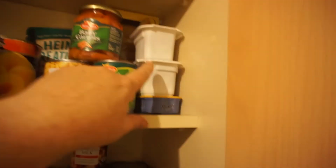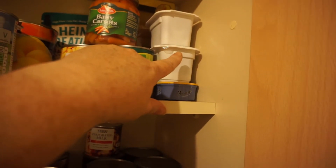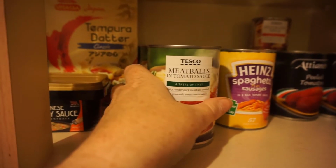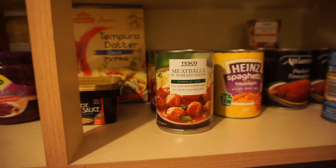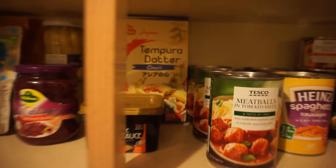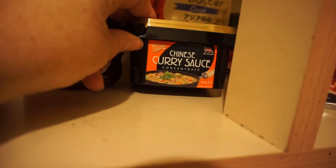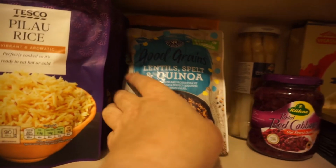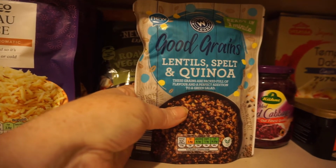I've actually more baked beans, individual pot, up there. We've got meatballs in a tomato sauce. We've got 3 of them, so that will be a good dinner. Tempura batter at the back. We have got some Chinese curry sauce paste, or it's a concentrate. Pickled red cabbage. Some white asparagus. We've got some quinoa, lentils and spelt.